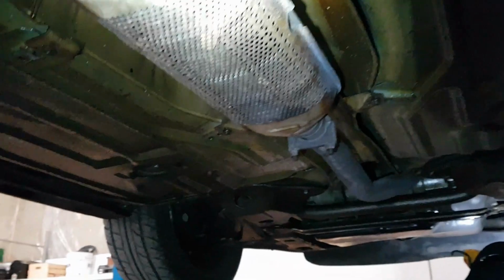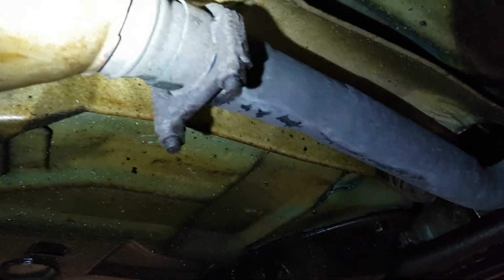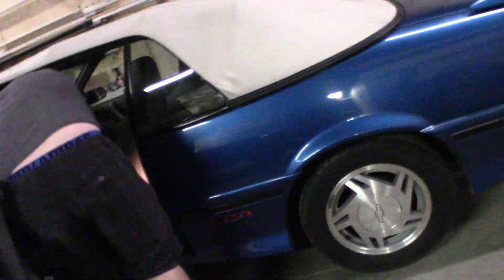You think that's an original cat? I think so. I thought they looked different. Yep. It is. Well, maybe not. Look. Documenting the Cavalier for YouTube, barn find Cavalier.